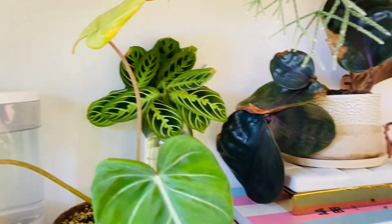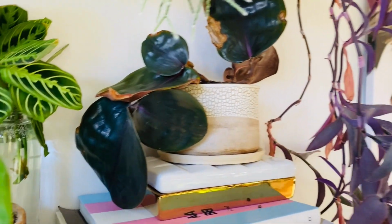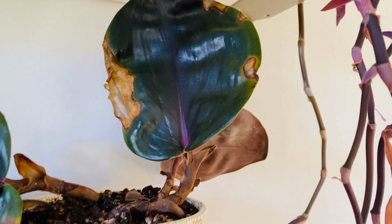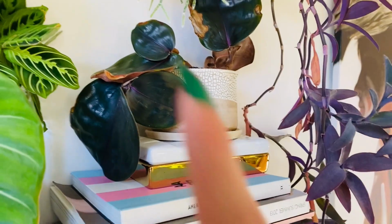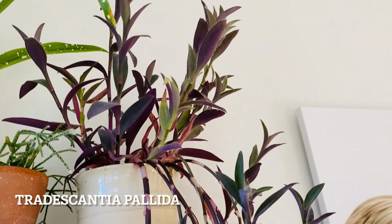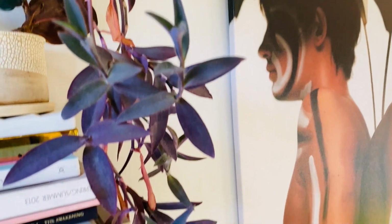More Maranta cuttings. I have my Geogenanthus ciliatus. And I mean, the new leaf looks good. That is that cold burn from when I was out of town. It really did a number on all the plants. But she's looking good. She really snaps when I put her outside for the summer. So I can't wait. Then we have this very long and beautiful Tradescantia pallida. Looking gorge.